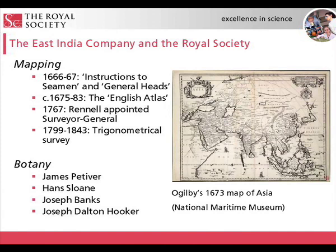And moving on to collections of plant specimens, which I know is something that Rupert will tell you more about. Encounters with new species of plants and animals was important from both scientific and practical points of view. This became another area in which collaboration between the Royal Society and the East India Company allowed them to learn from Indian knowledge and systems of classification.